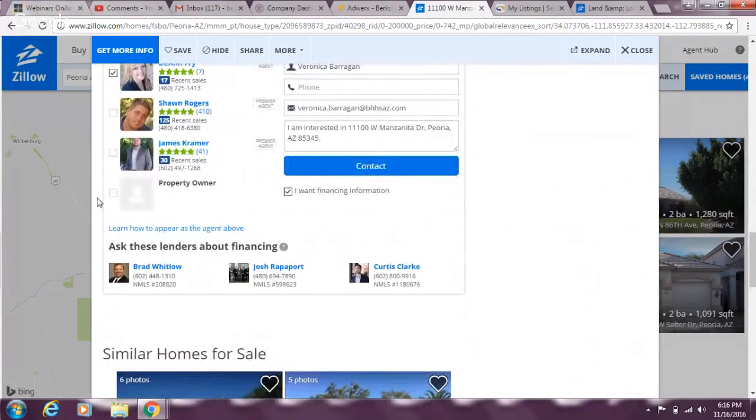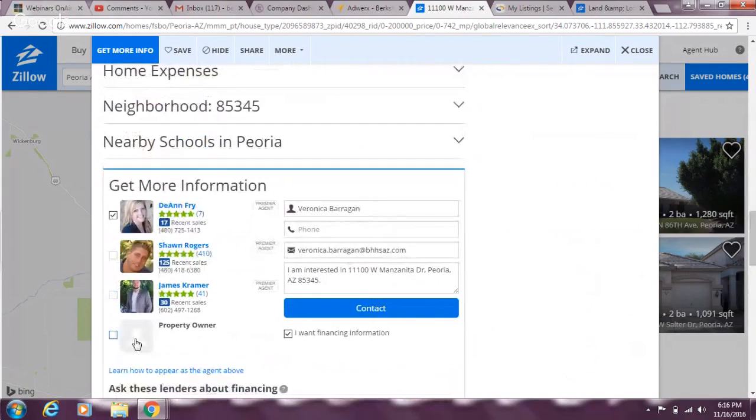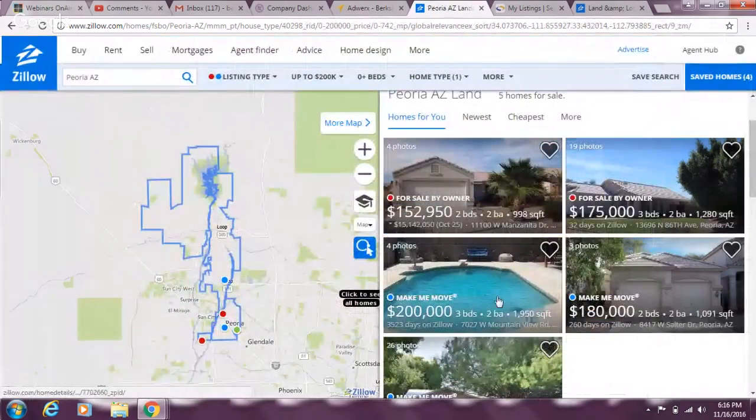Property owner. Actually, she doesn't have it, but some of them actually have their phone number and all that great stuff. These are the people that have paid for that zip code to be on here. And so this is a strategy of converting these FSBOs. The make me moves, now those are exciting, guys.